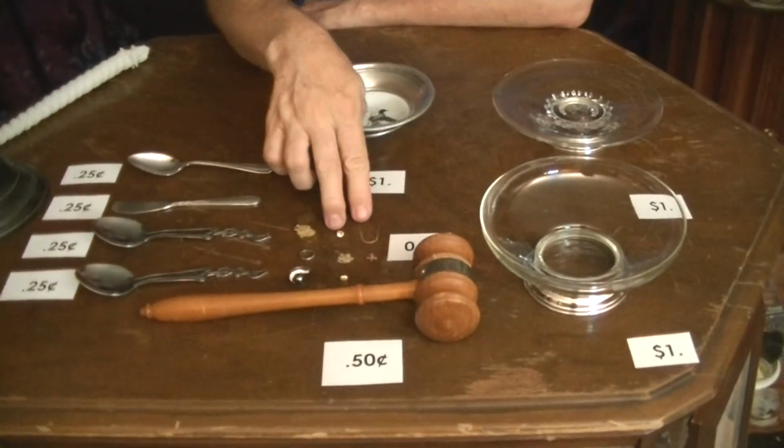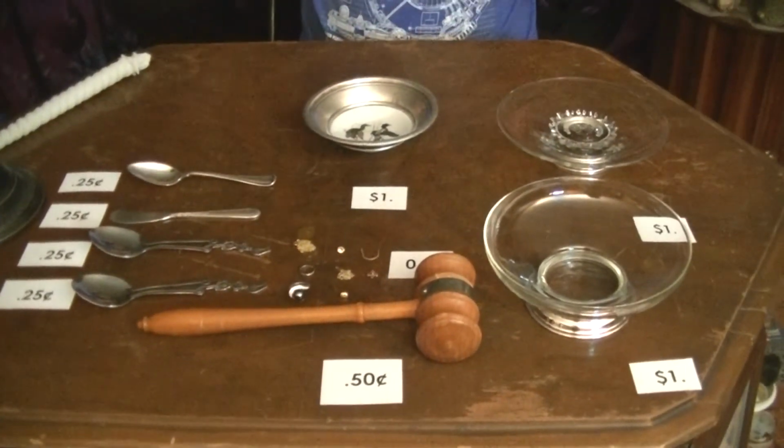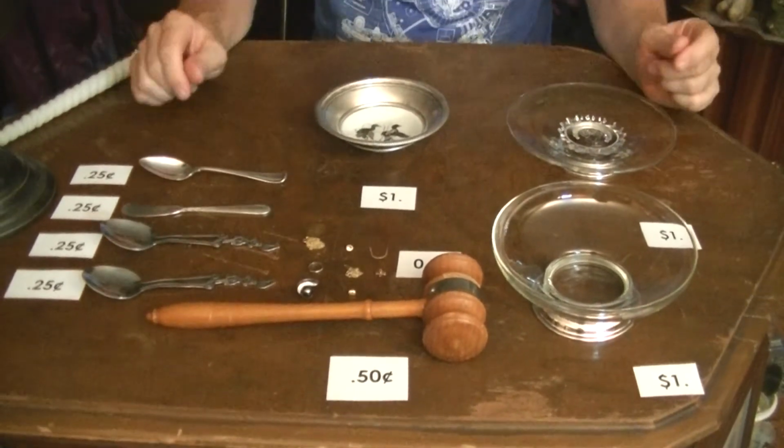So, for this episode, we've got the White House gavel, pretty darn cool, and a couple little trinkets, and we're going to try to push all this out through eBay and see what happens.